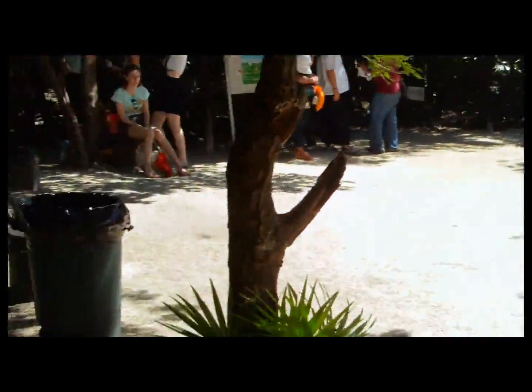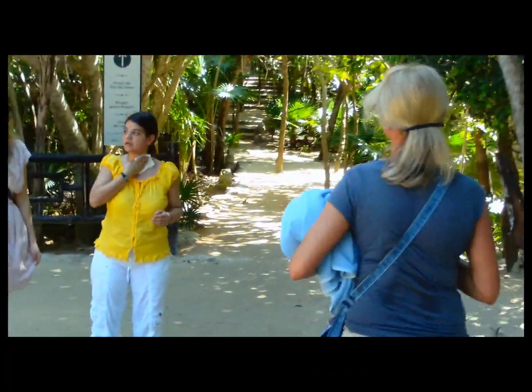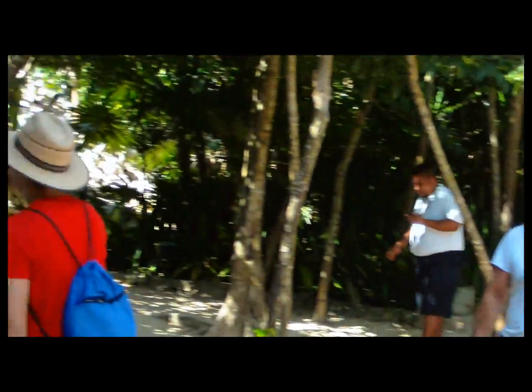And here we are coming into something. Not quite exactly sure what. Looks like there's an entrance over here. Right there, there's another pathway that leads down here. Check that out.